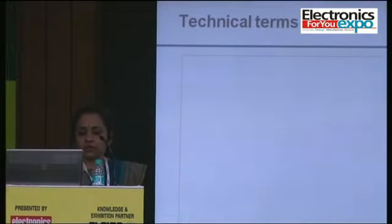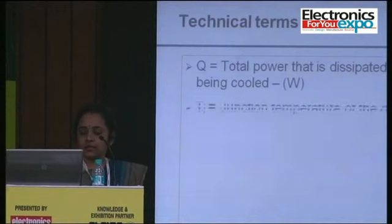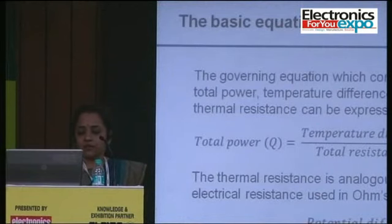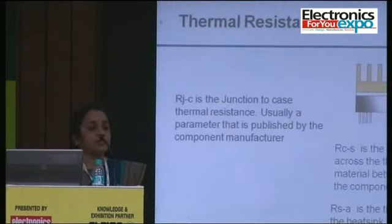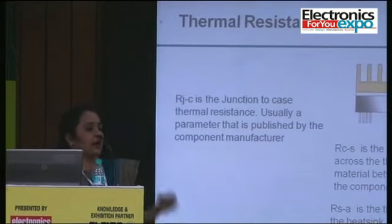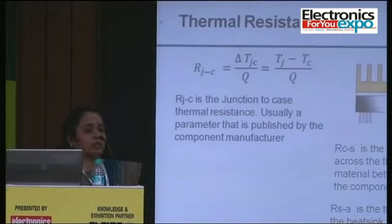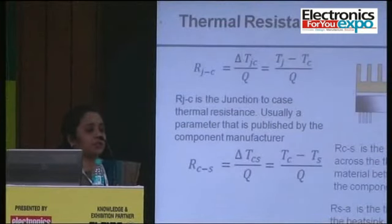Okay, so these are some formulas. Basically what you're going to be doing is looking for a thermal resistance of the heatsink. You're going to say, I need to remove this much heat, so my heatsink has to have this much thermal resistance, and then you're going to be flipping through the catalog. But this is the first line of approach, and that's the first thing that you should do.